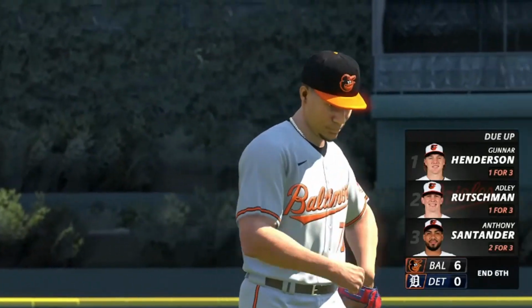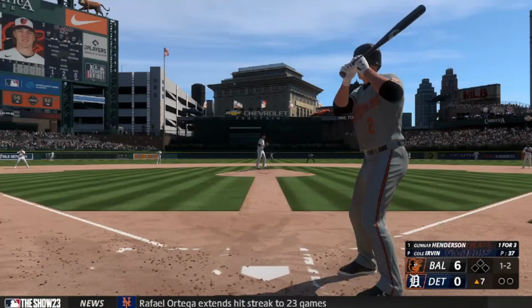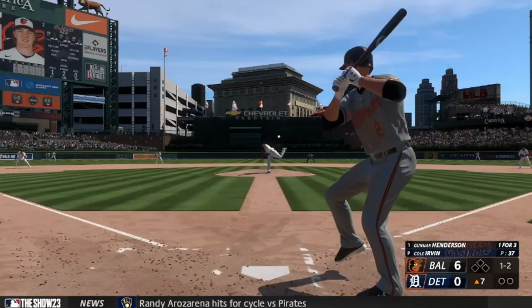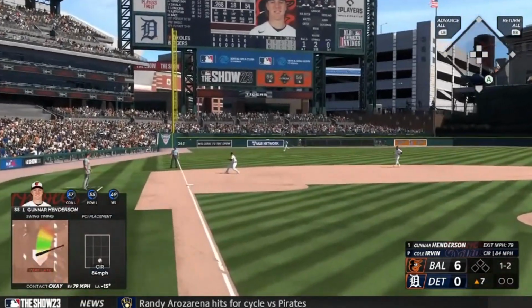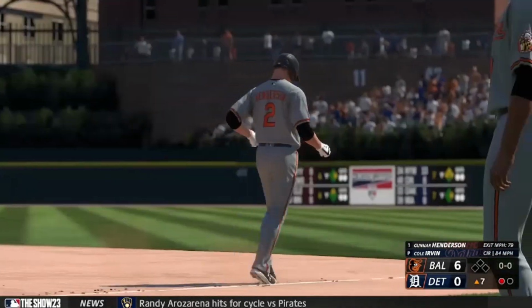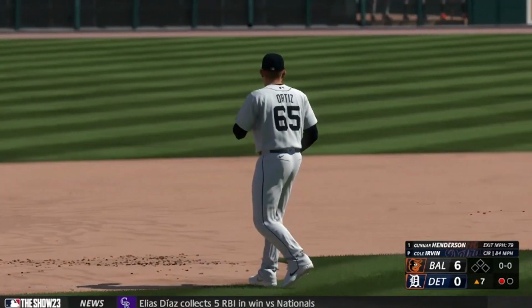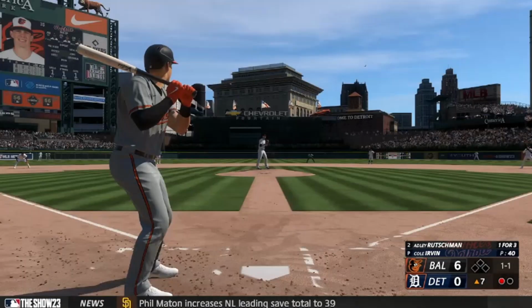Gunnar, Adley, and Anthony Santander are due up here in the top of the 7th inning. As up now, Gunnar, who's 1 for 3, grounds this one. Backhanded by Ortiz. Goes to first in time for out number 1. Big throw from the former Orioles top prospect right there. Now, he's a top 5 prospect.